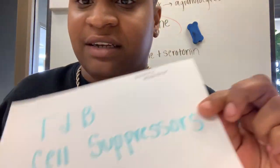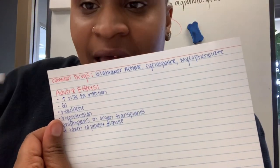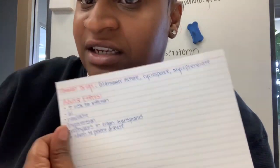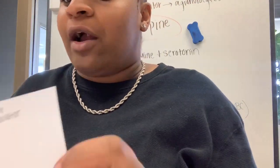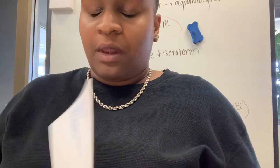So when I do each individual card, like T and B cell suppressors, I write the common drugs for that. And this is what I need to know specifically about these T and B cell suppressors. And I already know that because it's an immune modulator, it also has these. So I do that for all my classes of drugs.